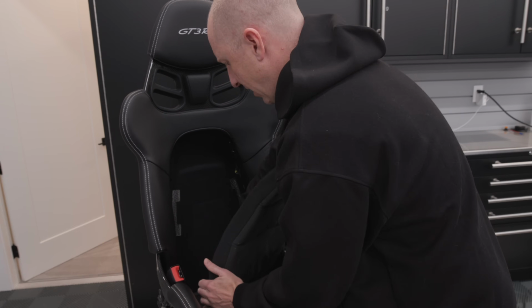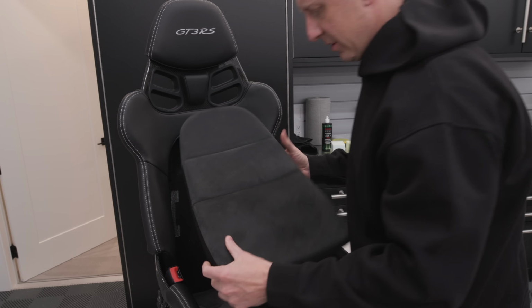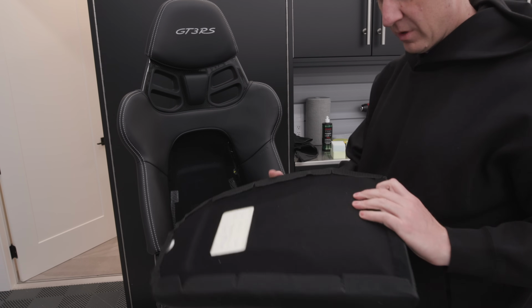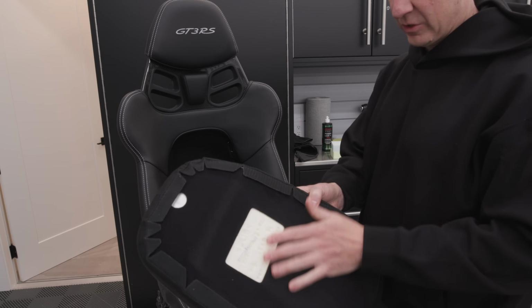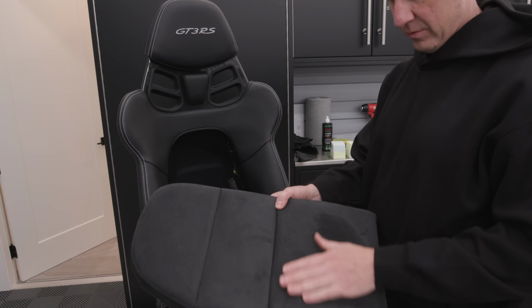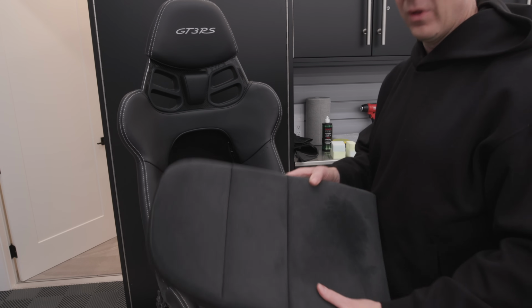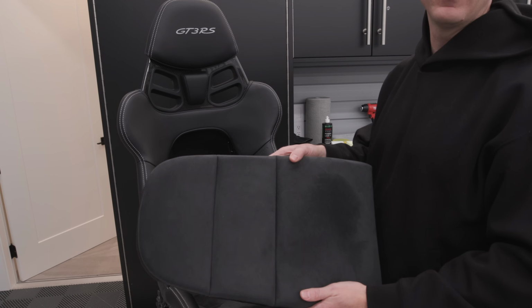So these, believe it or not, from the factory are just Velcroed in. So I'm going to take these off, put them on the bench, get these cleaned up. We'll vacuum this as well. So I'm going to vacuum this on the bench here, try to get it as clean as possible, and then we're going to do a steam cleaning.